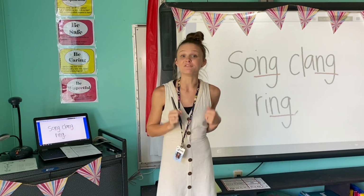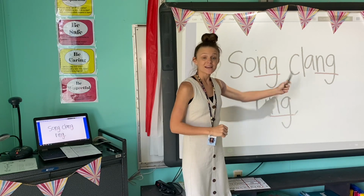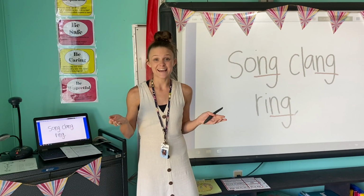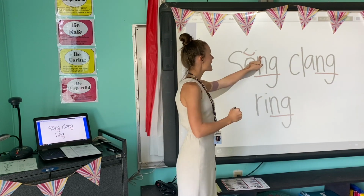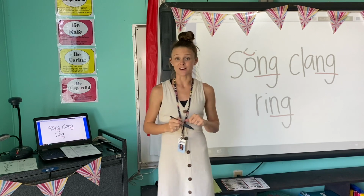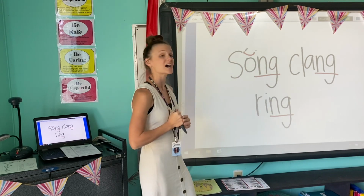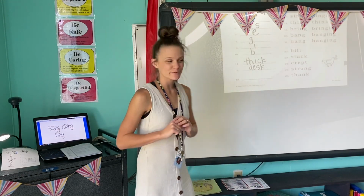Wonderful! Let's code the vowel in these words. For the word song, is our vowel short or long? Yes, it is short because we have a consonant after it, closing the door on our vowel. So it's making it say the short sound. Wonderful! Let's jump back over to our worksheet.